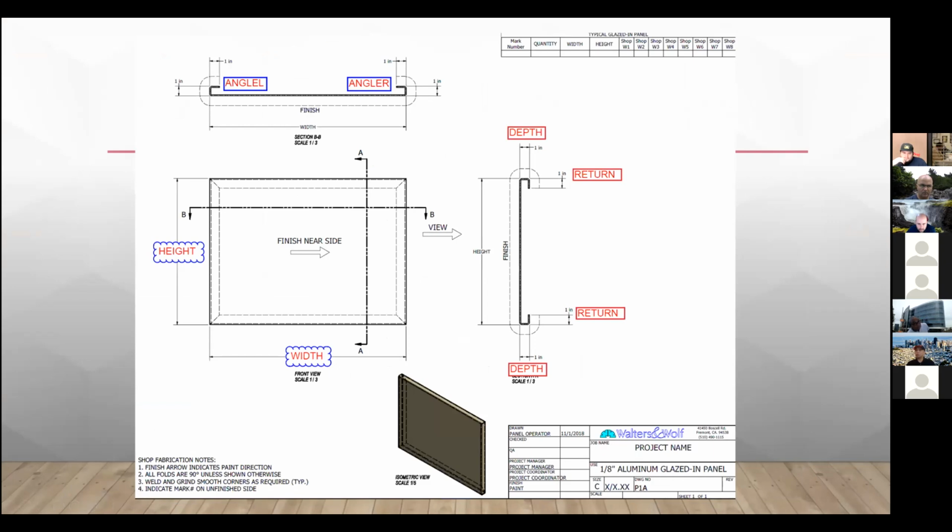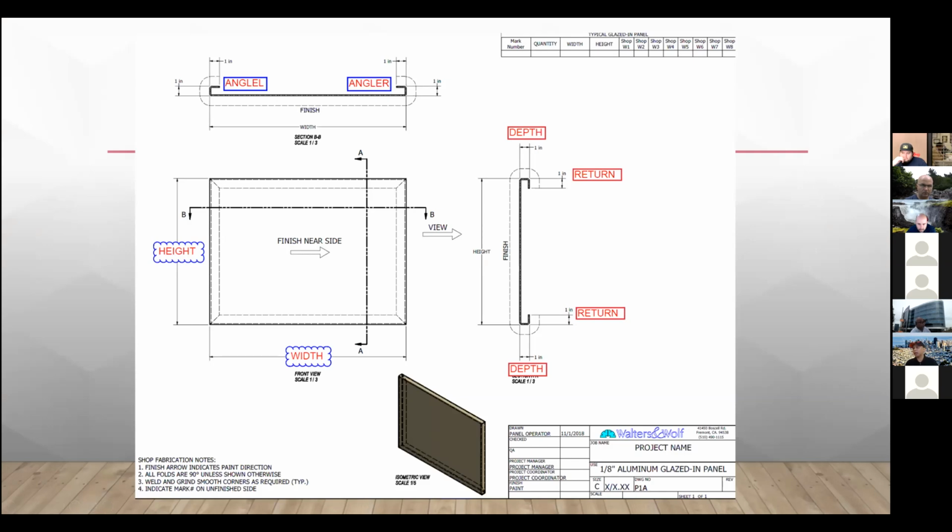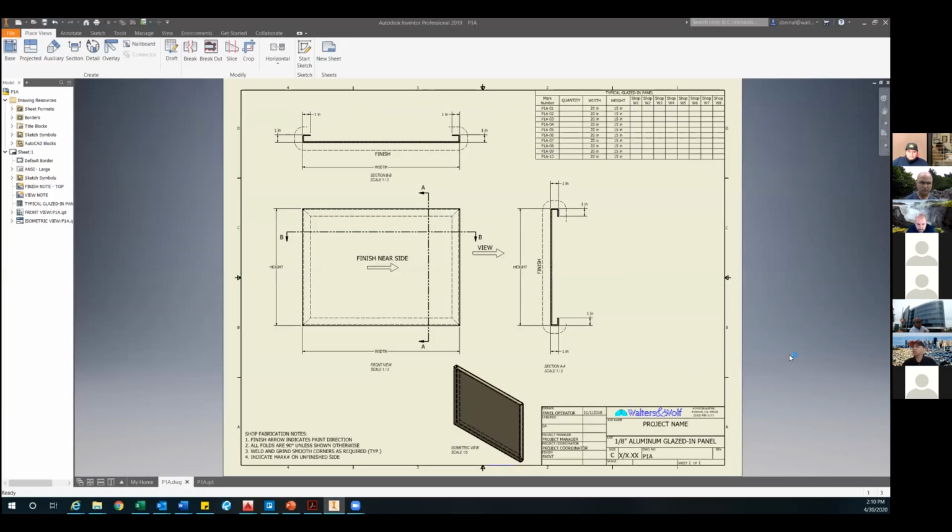So this is a typical P1A panel, okay? And aside from the width and height return, we added parameters such as angle left, angle right, the depth of the panel, and the return. Okay, so on the job, we want to open the standard iPart and save it inside a folder. And then we want to update all this information for the project.